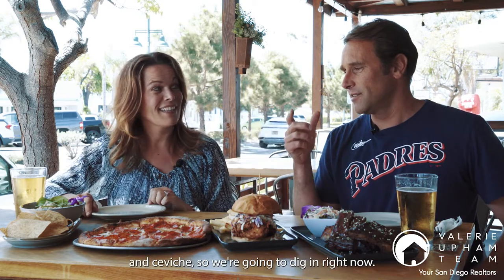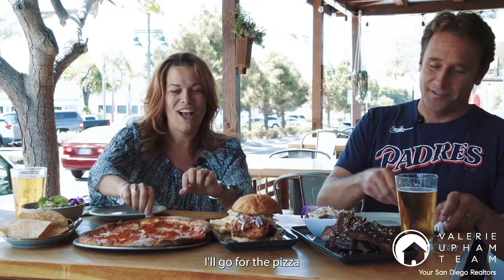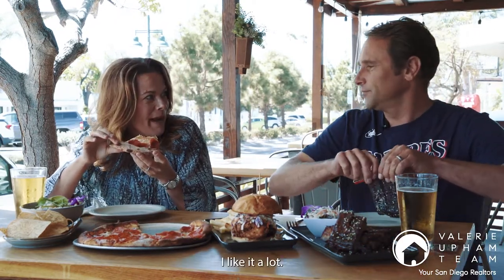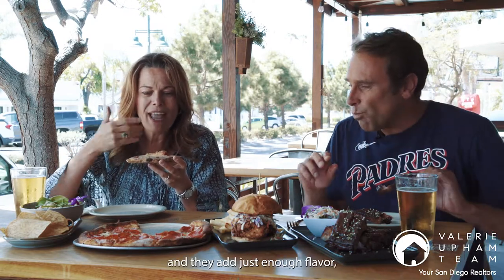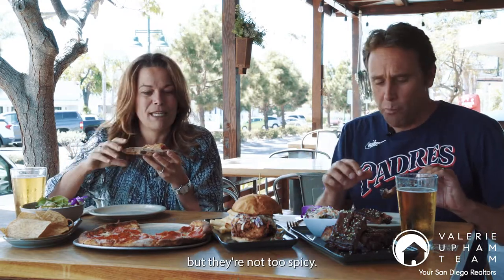So we got some Asian style baby back ribs, crispy chicken sandwich, pizza, and ceviche. So we're gonna dig in right now. Looks really good. Looks really great. I'll go for the pizza. I like it a lot. Good, right? There's jalapenos on top, and they add just enough flavor, but they're not too spicy.